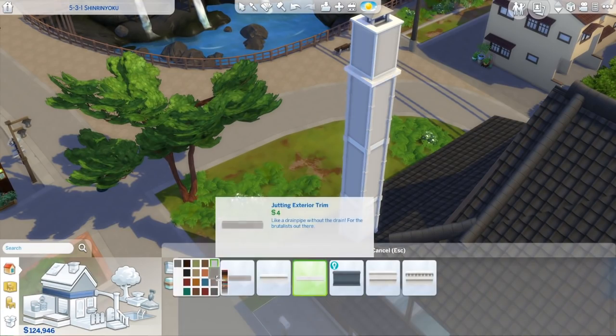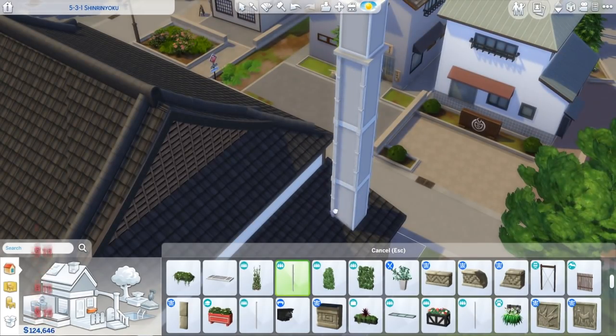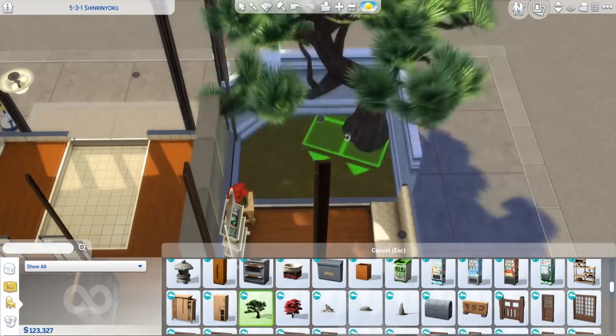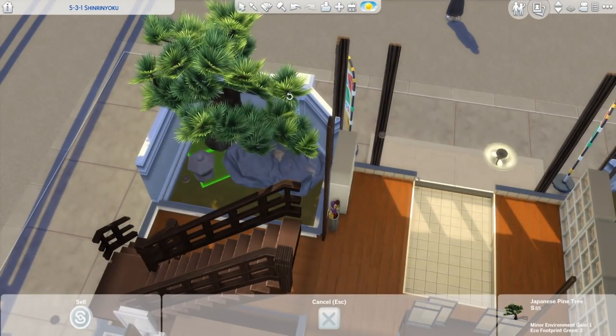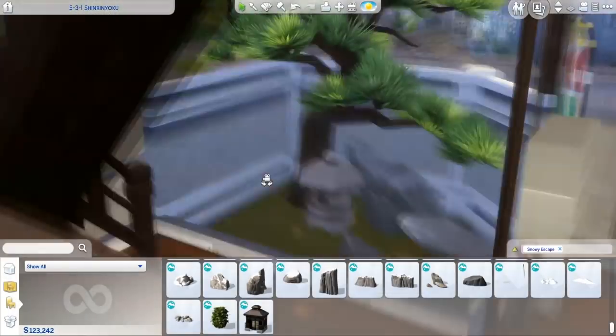Actually, I'm trying to catch myself if I accidentally say onsen. If I did, I apologize, I actually mean Sentō. You guys get what I mean. But this chimney, there is actually a real functional chimney inside of it, so if you light up the fireplace, it will actually have smoke coming out from it, which is a pretty neat little detail.